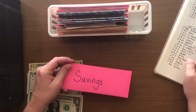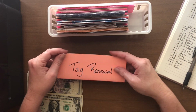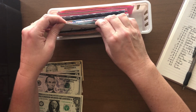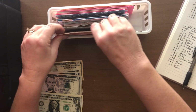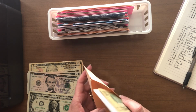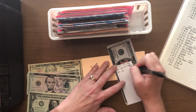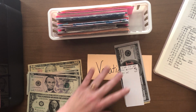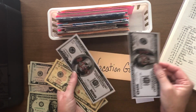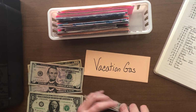Not putting any money into savings. I'm not putting any money into tag renewal. And then the next one that we're going to do is vacation gas, and we're going to put $5 into it, which is going to give me $215. So again, 200 in the bank, yay! 200, 210, 215, that matches.